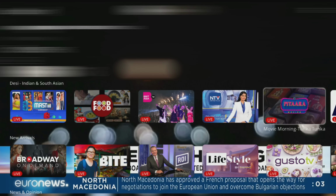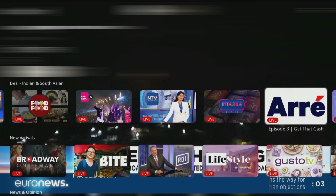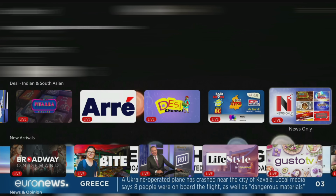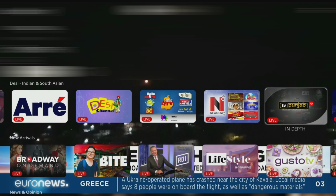And finally, adding to their growing multicultural content, are 21 new channels for Indian content that includes ABP, Food Food, Bollywood Prime, Desi TV, Epic, and more.